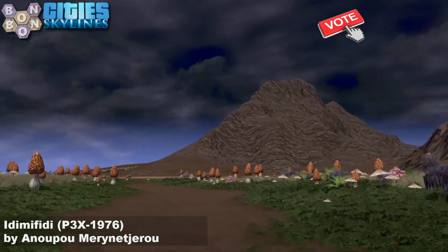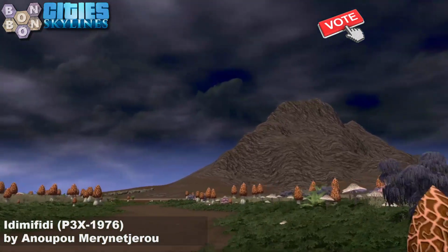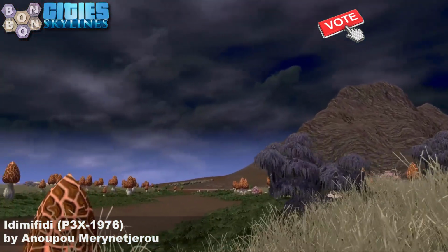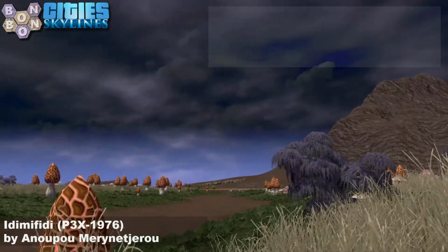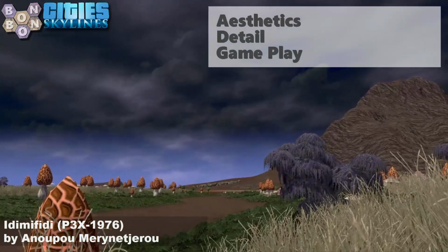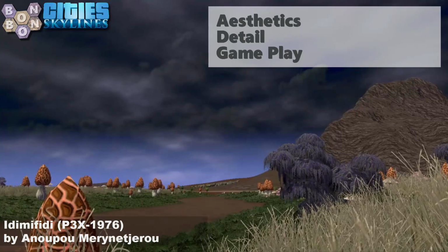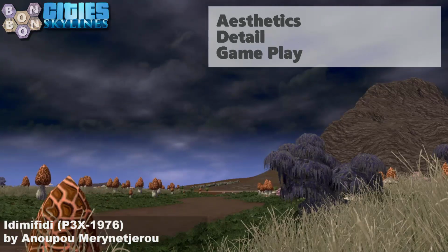Only you can decide. I will, first of all, just have to say that the skybox, I was creative with the skybox. Normally I stick to the same skybox, but as this is an alien world, I chose something just a little bit different. So hopefully you might hold that against me. Aesthetically, it's memorable. It does what it intends to do. Is it glorious? Nah, it's not glorious, but it's memorable. I'm going to give it a high 3.